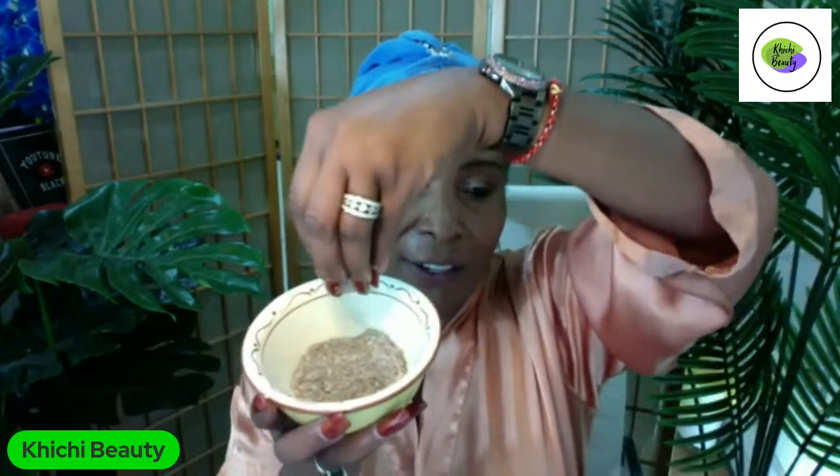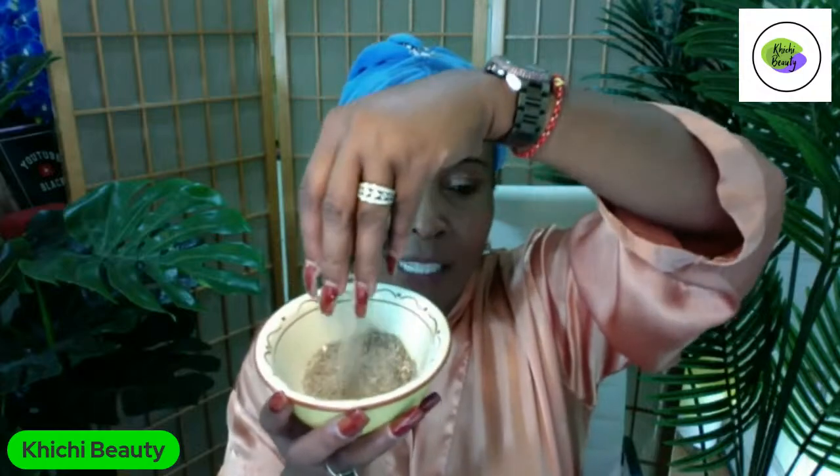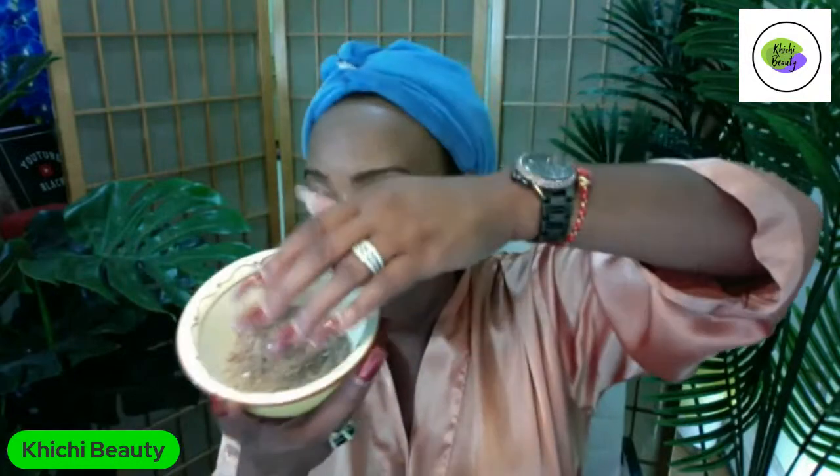Now take a look at what I have here. This is something I made up for myself. This is actually coffee and rice that I blend together. I actually make a scrub for myself from this, and this is my leftover. You can tell it's in a totally different bowl, but I blend the coffee and the white rice together, and that is what I'm talking about. You can mix up any two of these if you want to kick it up a notch to make an exfoliator, and that is as easy as it gets.